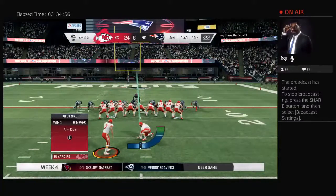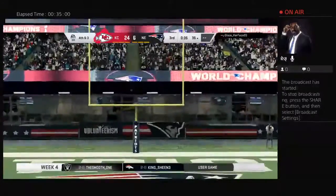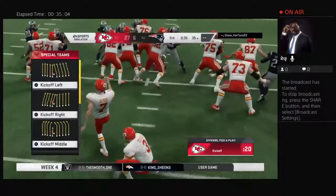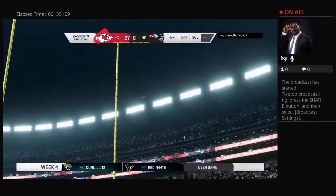He was hoping to get to the edge, but they did a really nice job of forcing him back inside. That's excellent fundamental defensive football. Don't let them outside where they can really shred your defense. So they put together a good little drive there, but ultimately stalling out in the red zone.